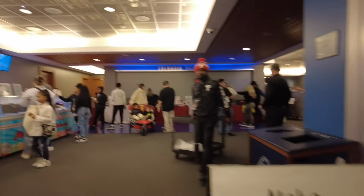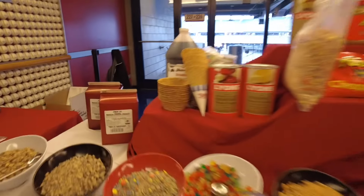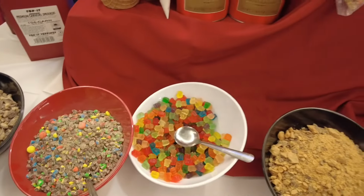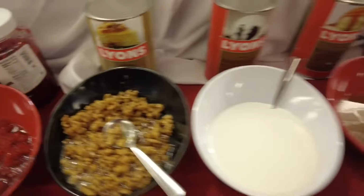They have make your own sundae. Check out this. Look at all the toppings you could put on top of your sundae. Why would you put gummy bears on top of ice cream? There you go. You got the cherries, crushed cherries. Oh, wow.